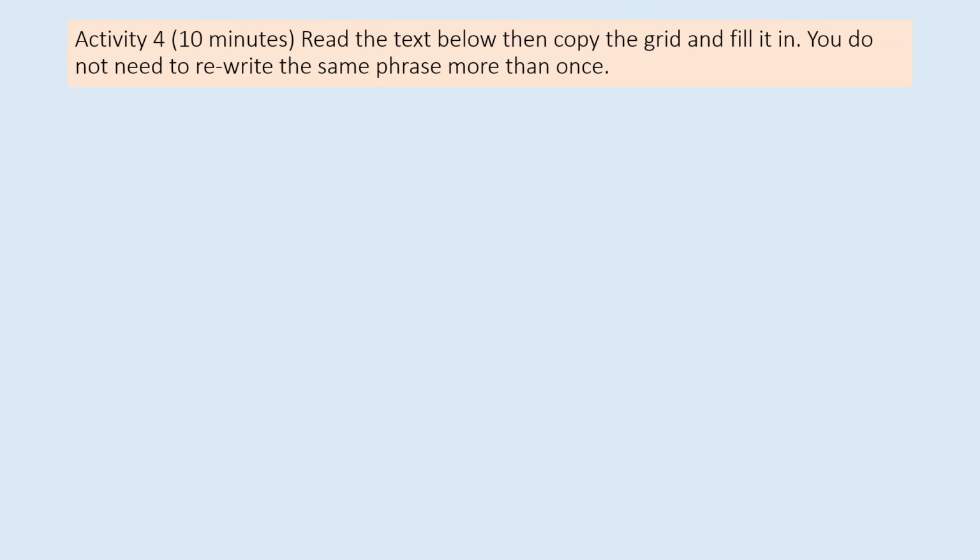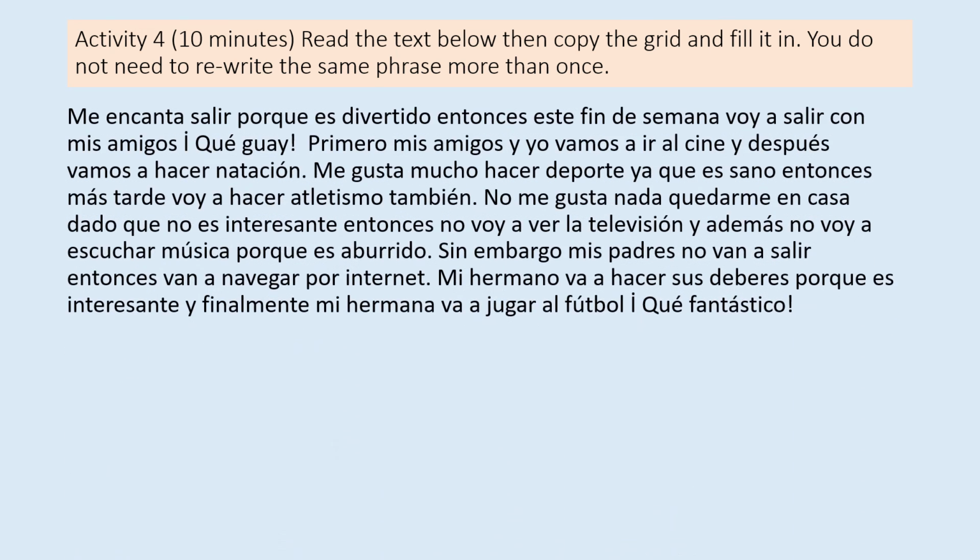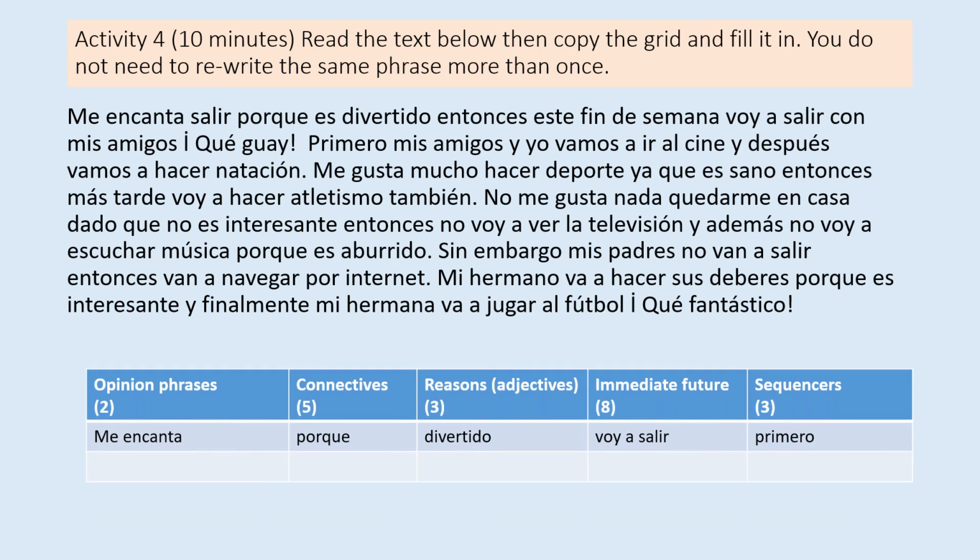You've probably seen these words as well in English lessons. So before we get on to doing our own writing, we're going to do some reading first. I'd like you to read this text below, and then I'd like you to copy the grid here and fill it in. You do not need to rewrite the same phrase more than once. So let's pretend that me encanta was written more than once in the text. You wouldn't write me encanta, me encanta.